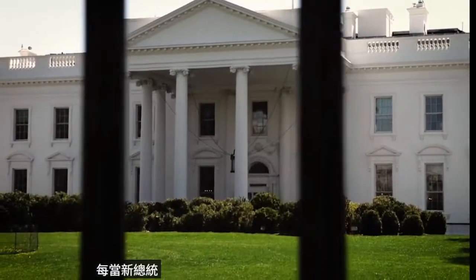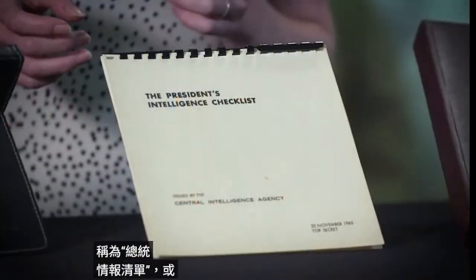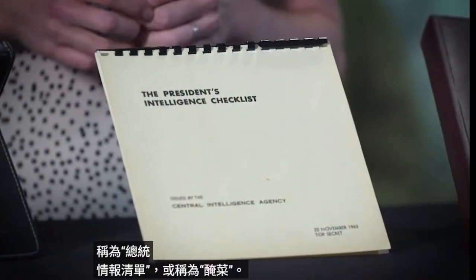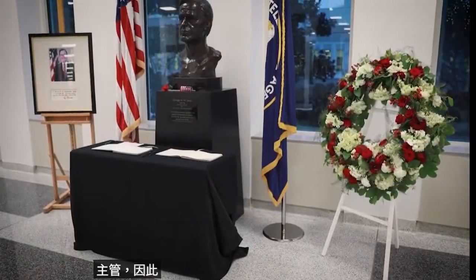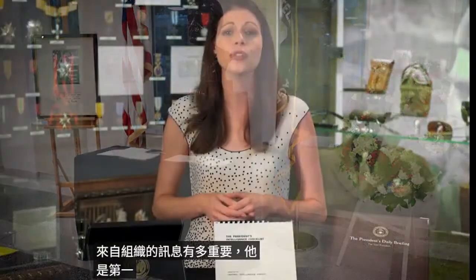Every time a new president takes office, the CIA works to really make sure that we take those preferences into consideration. When John F. Kennedy received his brief, it was known as the President's Intelligence Checklist, or the PICL. When Bush 41 was president, he had the rare insight into our organization that no president before him ever had. He was our director, so he understood how important the intelligence coming out of this organization was, and was the first president to request an in-person briefing of the President's Daily Brief.